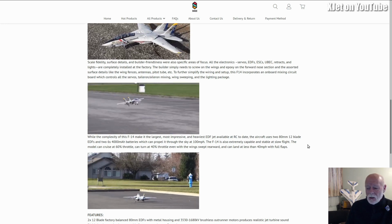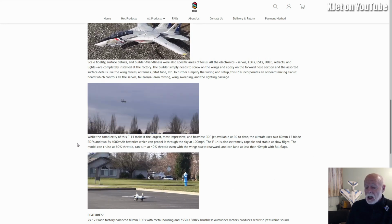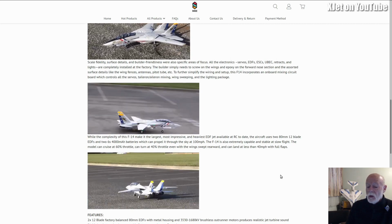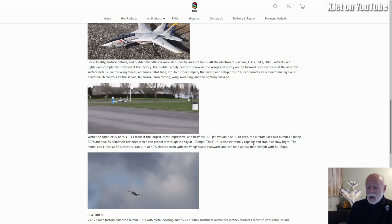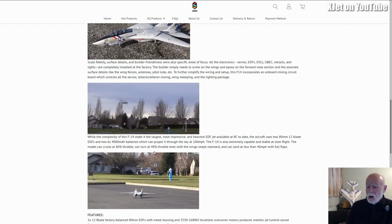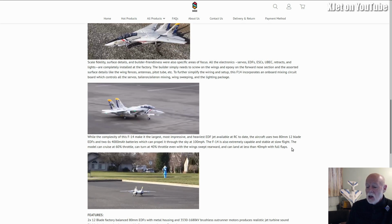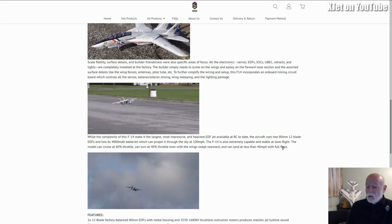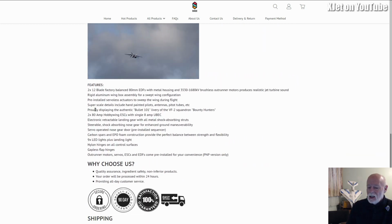To date, the aircraft uses a couple of 80mm 12-bladed EDFs with a metal housing and two 6S 4000 mAh batteries. It'll fly at 100 miles an hour, and it's also capable of slow flight. It can cruise at 60% throttle, can turn at 40% throttle, even with the wings swept fully rearward, and it can land at less than 40 miles an hour with full flaps. This is amazing.